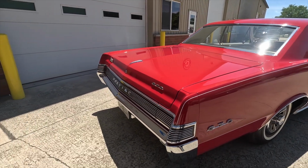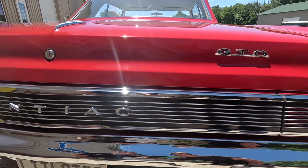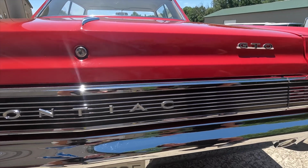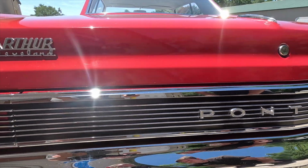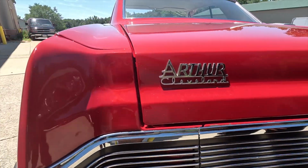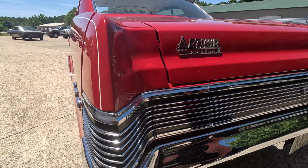Just an exceptionally nice car. The tail panel is the nicest original tail panel I've ever seen. It's almost NOS, it's so nice. And there's the original dealer badge on the trunk, Arthur Pontiac, Cleveland Heights, Ohio.